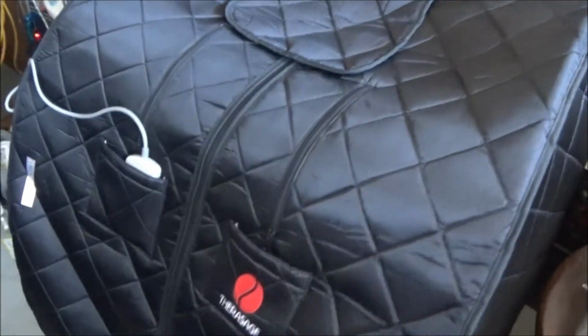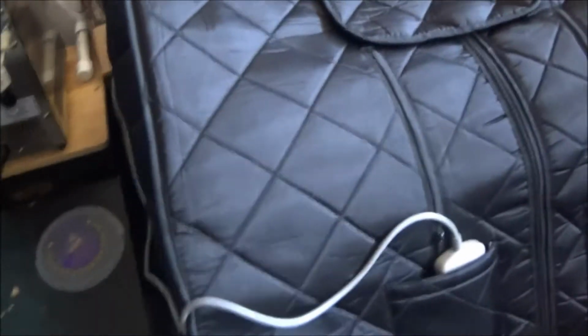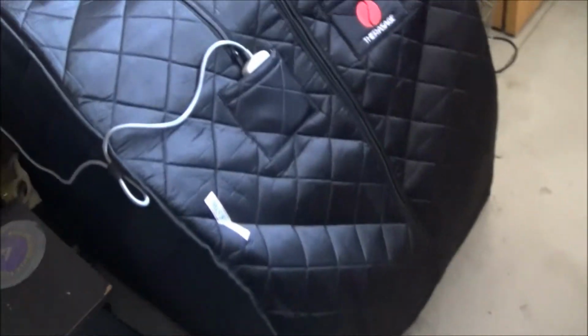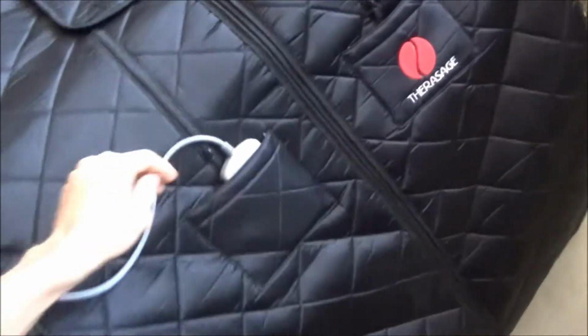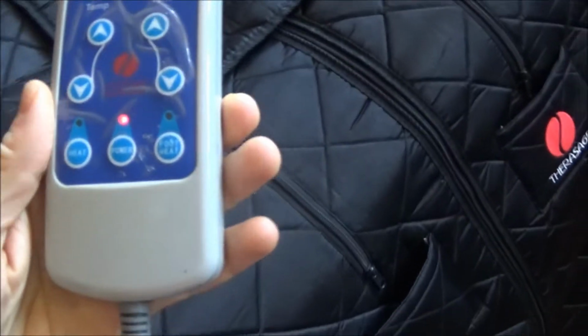This is the sauna that I use. It's by Therasage, and this is a $700 sauna, but I recommend checking your local Craigslist because I got this for less than half of that, and it works great. So this is the little controller it comes with.